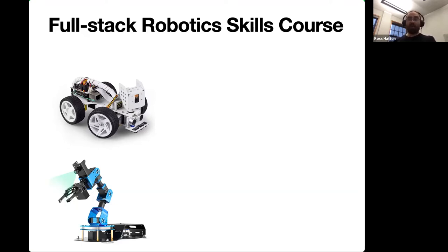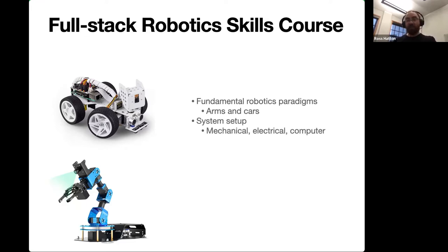And so I've put together a course that in the course of one quarter goes through the fundamental arms and cars paradigms for robotics, making sure that all of the students have individual experience with system setups. So working with mechanical systems and electrical systems and the computer aspects, including securely setting up your Linux box that's embedded in your robot.